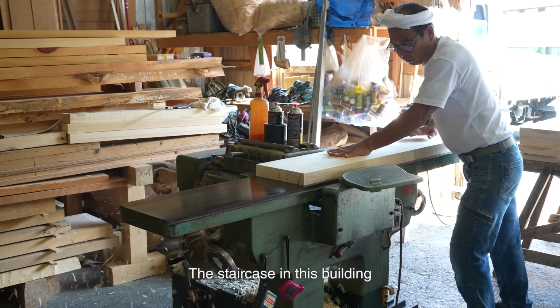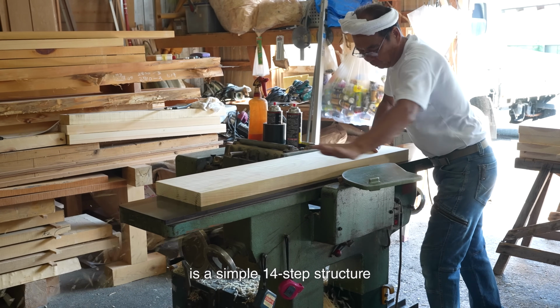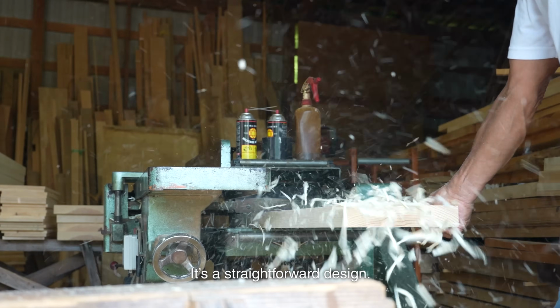The staircase in this building is a simple 14-step structure with stringers made of pine. It's a straightforward design.